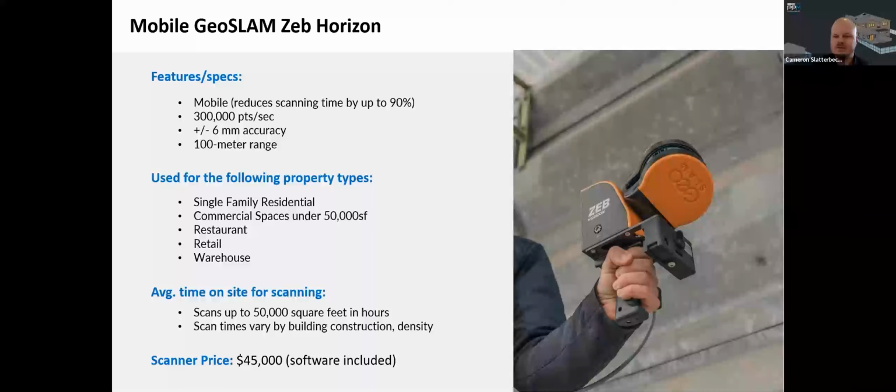You can pretty much use this to scan just about anything that's visible, of course. We've used this to scan single family residences, commercial spaces, generally under about 50,000 square feet is kind of the threshold. Restaurant spaces, retail spaces, warehouses, you name it. Like I said, you can scan up to about 50,000 square feet, and that's just in mere hours. And this, of course, does vary by construction type and density. And this scanner actually costs about $45,000, including software.